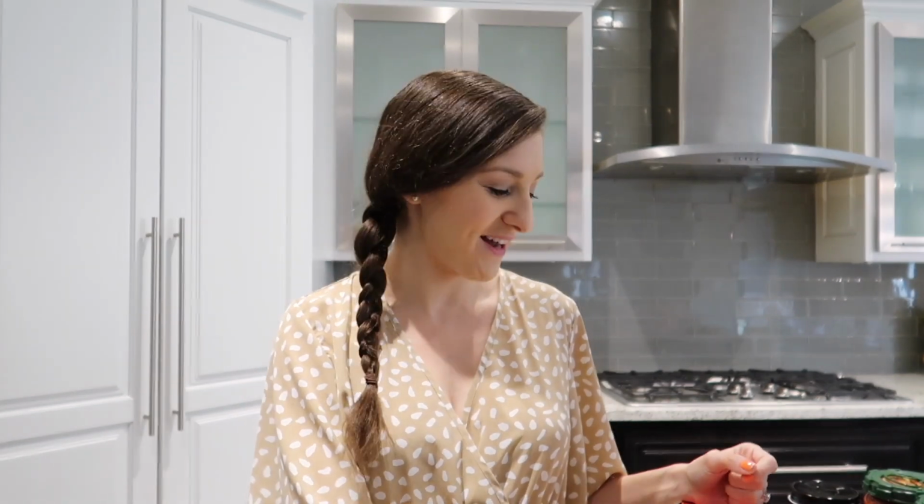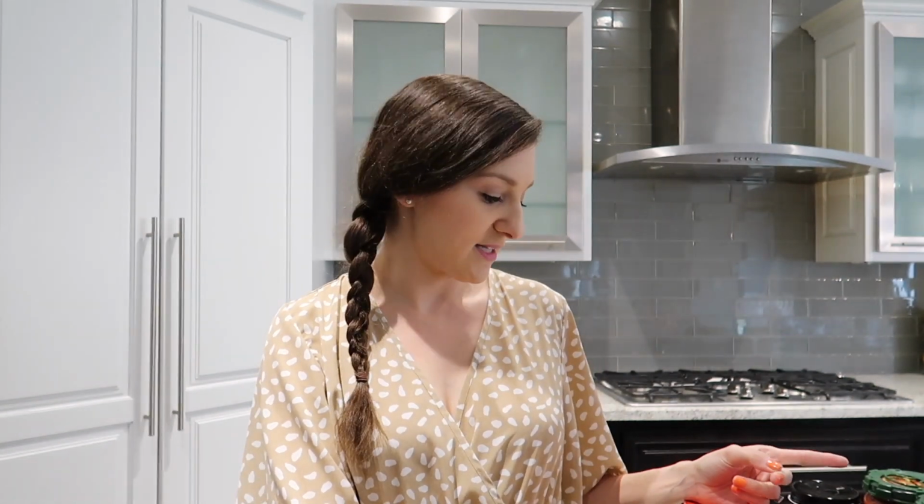So these we will use for baking. I like to bake a lot of things that have peanut butter in it for little treats for us. Sometimes I'll put a scoop in my smoothies. Let's see what else. Sometimes I will just take a spoon and have a spoonful of peanut butter for a little boost of energy or a snack or treat.